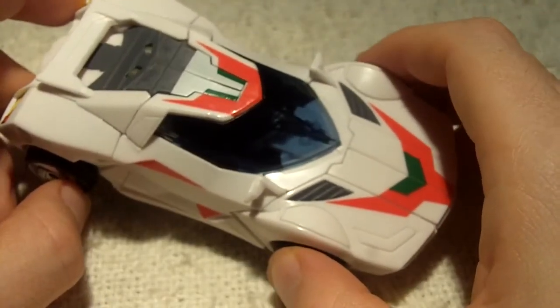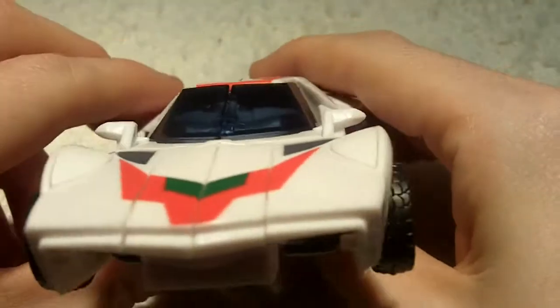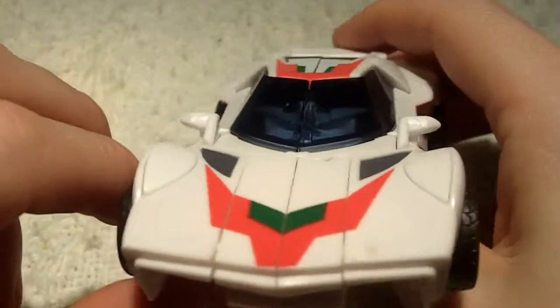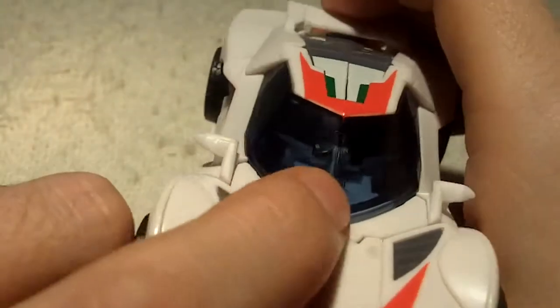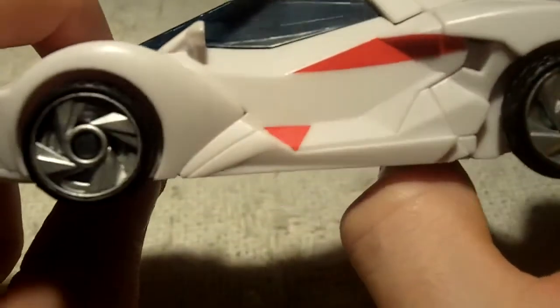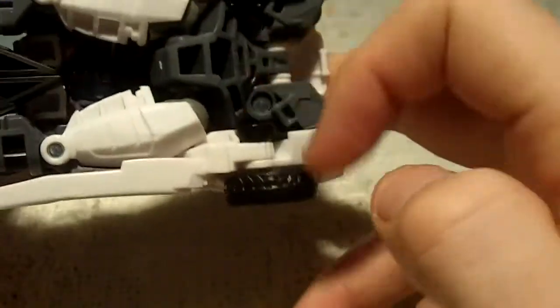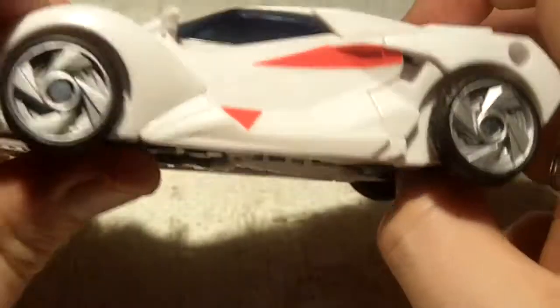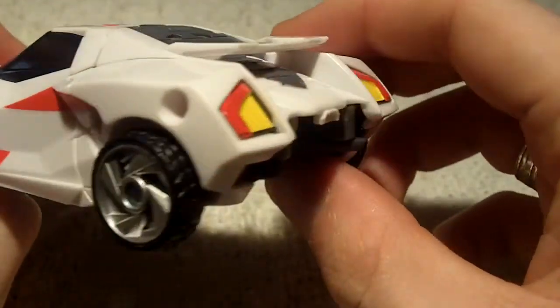But yeah, I missed that in toys, but I guess it's production costs and all that. Let's get a little look at some profiles then. You've got a lovely little translucent plastic window there. You can see some of the robot kibble inside if you really look, but it's not too bad. Nice rims on it. They're not on axles or anything, they're just stuck to the side, but whatever. It's almost Lambo-ish to the side.